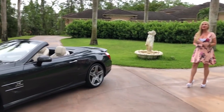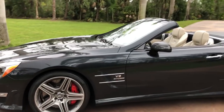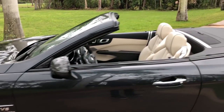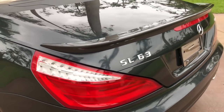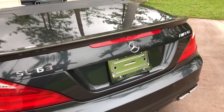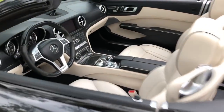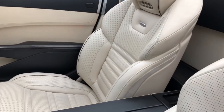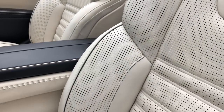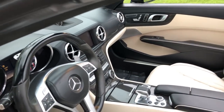It is a 2013 Mercedes-Benz SL63 AMG, and I say California convertible because this car came from California, and it's finished in a magnetite black, which has an awesome metallic gray look to it. I'm not sure exactly how it's showing on the video, and this car has a carbon fiber trim package, which is awesome. And inside we have a porcelain black premium leather interior. It's so difficult to find the premium leather and the porcelain such as this. So you can see it is top notch, top of the line, extremely luxurious.